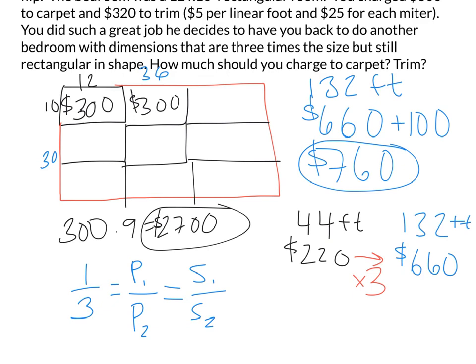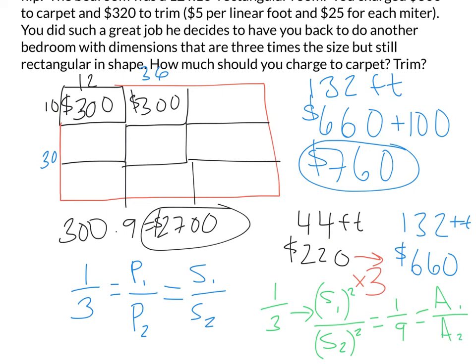Your sides are proportional. Now, when we're talking about area, okay, and I'm going to do area in green because that's fun. So area, if you had a 1 to 3, it would end up becoming 1 squared. So let's say our side 1 squared over our side 2 squared, which would equal 1 over 9, right? Because 3 squared is 9, 1 squared is 1. So this will equal our area of the first over area of the second. Notice those little subscripts, that's just saying from the original to the new one, okay?